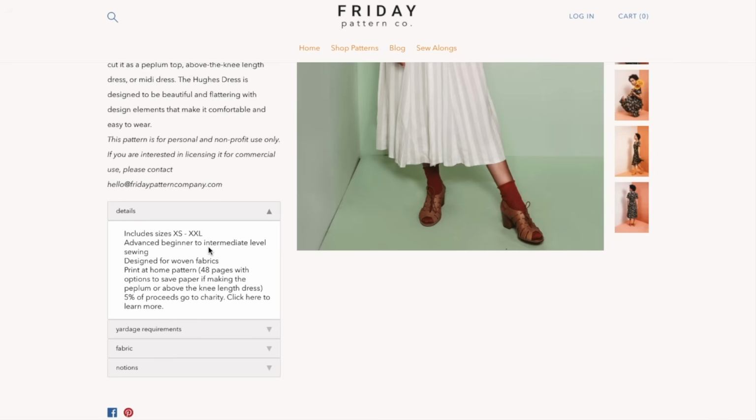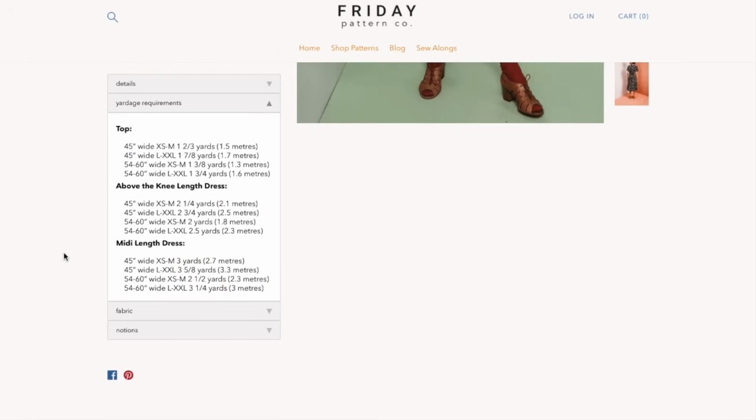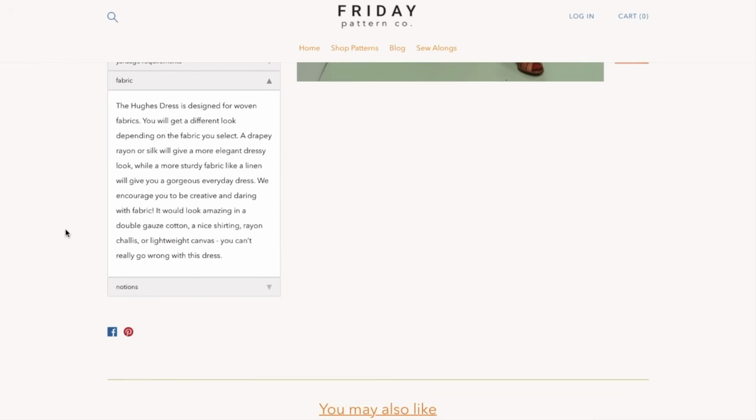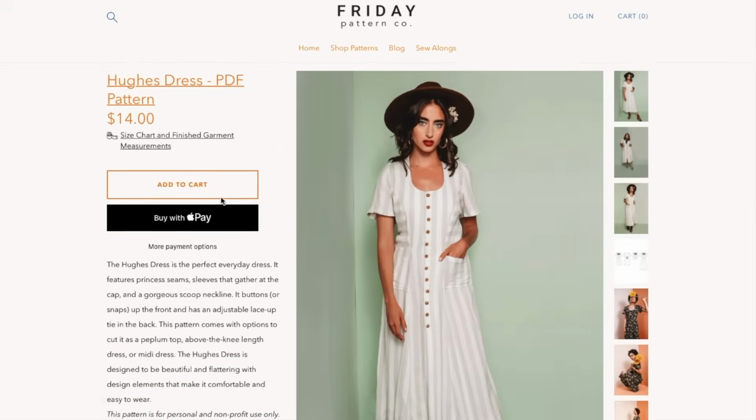So again, no extended sizing, advanced beginner to intermediate, designed for wovens, 48 pages. And no AO. So you have to print 48 pages at home. So depending on the length and your size, you're looking at anywhere from 1 2/3 up to 3 1/4 yards of fabric. Woven fabrics, and this is the same kind of description about wovens as the other patterns. Thread, interfacing, snaps or buttons, a ruler, and safety pins. Lots of pictures on this one too.